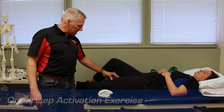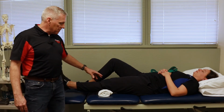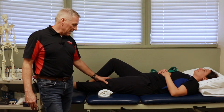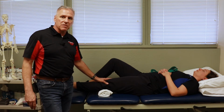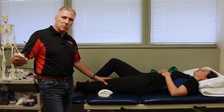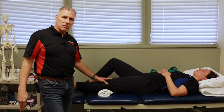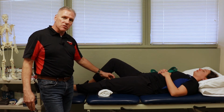And she's getting a nice tight contraction here, and her foot has even moved a little bit. Now, if that hurts, what you can do is increase the intensity of the contraction within a comfortable range. This is an exercise that you should be able to do at least 30 to 50 repetitions with decreasing levels of discomfort. If you find you have increasing levels of discomfort, then you want to stop and talk to your physical therapist. But this is a good one to wake up those quadricep muscles.